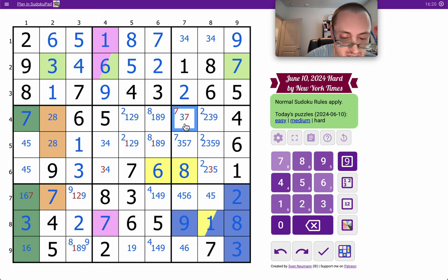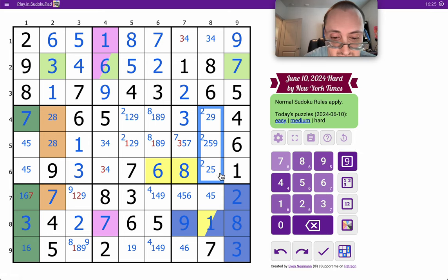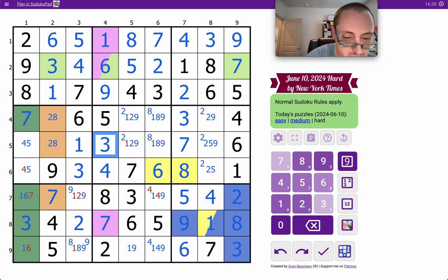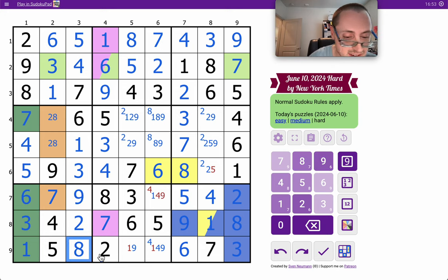7, 3, 2, 5, 9, places 4, 3, 4 to just about finish up the right third of the grid. 3, 4, no, that has to be a 4, that's a 3. These aren't 1, 5, 4, 1, 6. This is forced to be a 9. That's an 8.